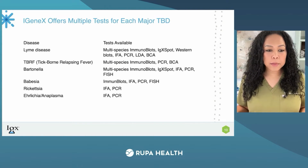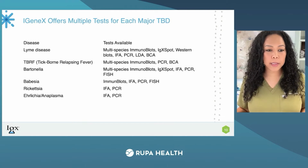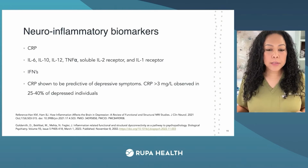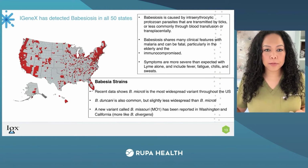So these are the ones available. IGeneX is one that we commonly use, available on Rupa that you can look up, and they will have all their updated panels listed. And these are some other inflammatory markers I like to look at, same as I do for Bartonella, because Babesia usually affects the mental state. So let's dive a little bit deeper.